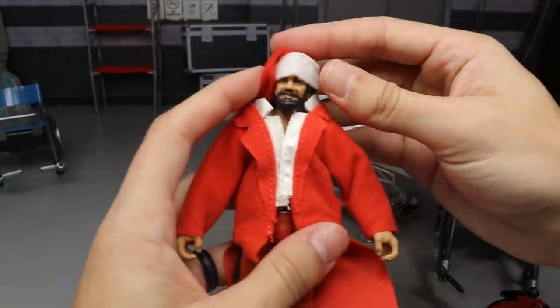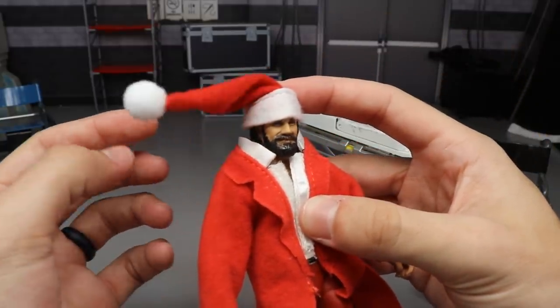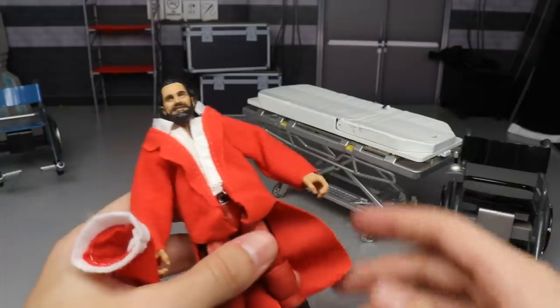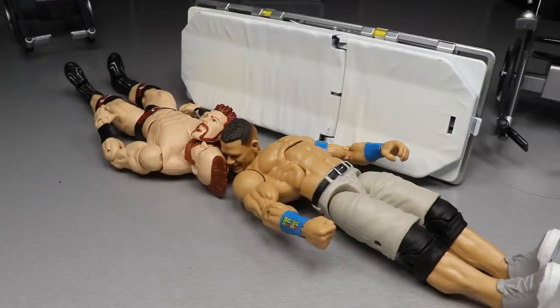I may do a crinkle effect on it so that it sits better, and that should work a lot better. But for now, we're going to move on from him, and we'll take a closer look at him at the end. All right guys, our next order of business is head swapping the Sheamus and John Cena figures, and hopefully it goes over smoothly. We don't have any bullshit happen to us, but we are going to attempt it here.